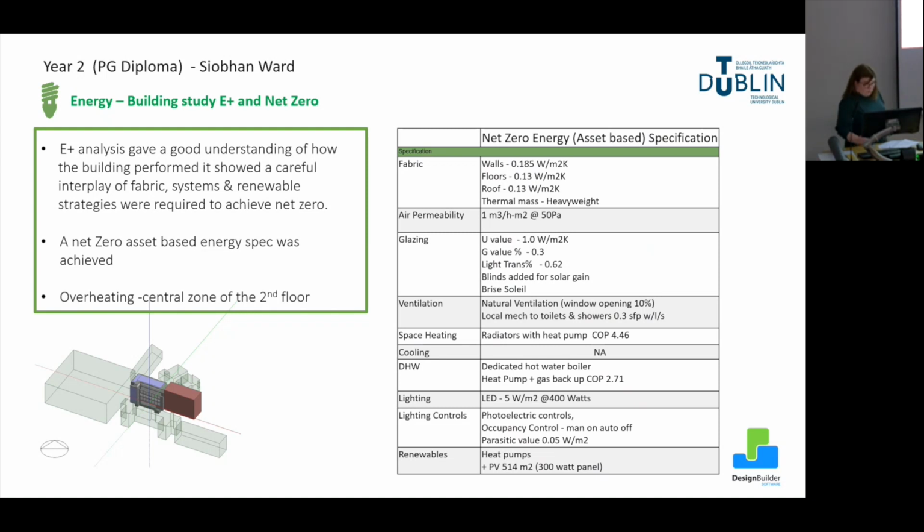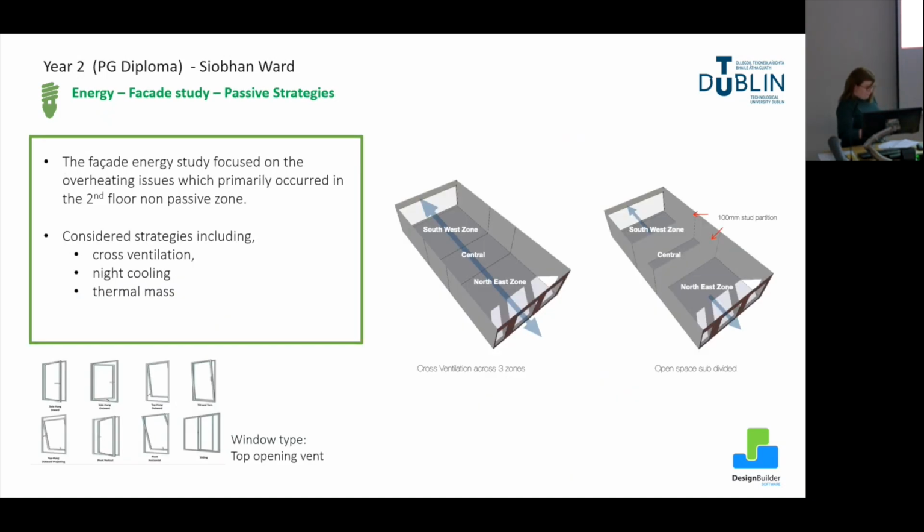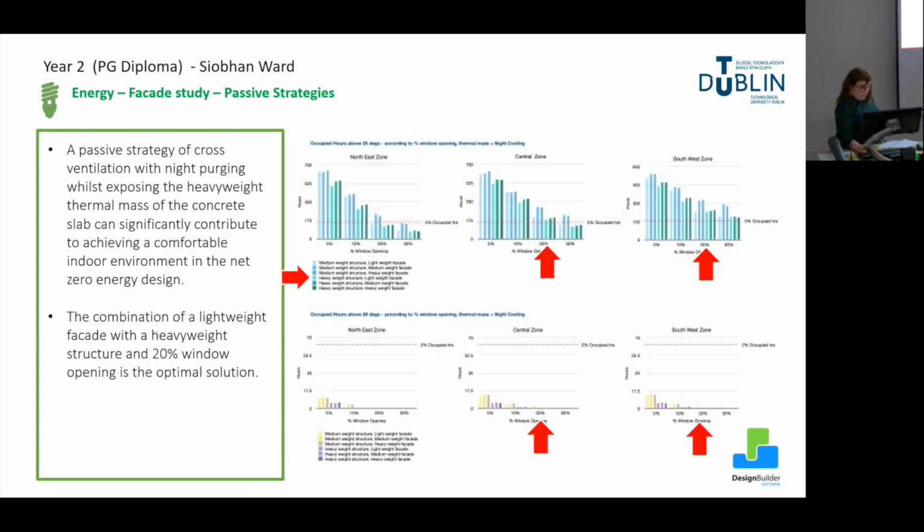So this was explored further in the energy facade to see if passive means could address these issues. So a section of the second floor was again modelled to explore strategies including cross ventilation, thermal mass and night cooling. Working to the SIBC guidelines for overheating, a series of models were simulated in Energy Plus.